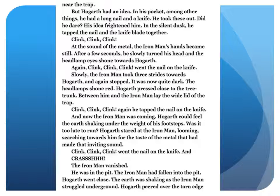At the sound of the metal, the Iron Man's hand became still. After a few seconds, he slowly turned his head, and the headlamp eyes shone towards Hogarth. Again, clink, clink, clink, went the nail on the knife. Slowly, the Iron Man took three strides towards Hogarth, and again stopped.